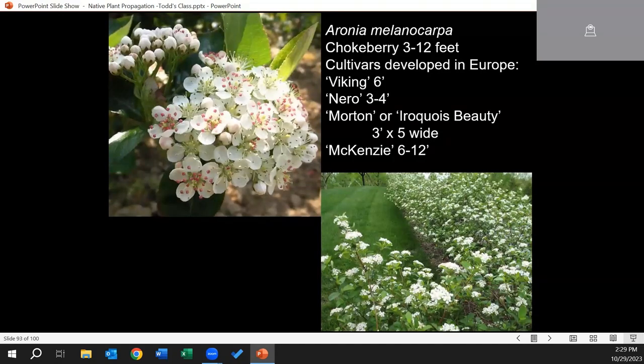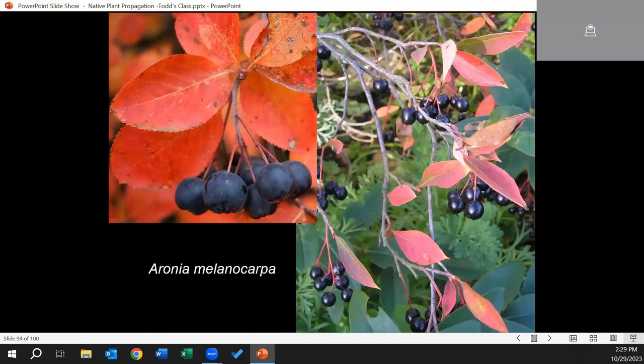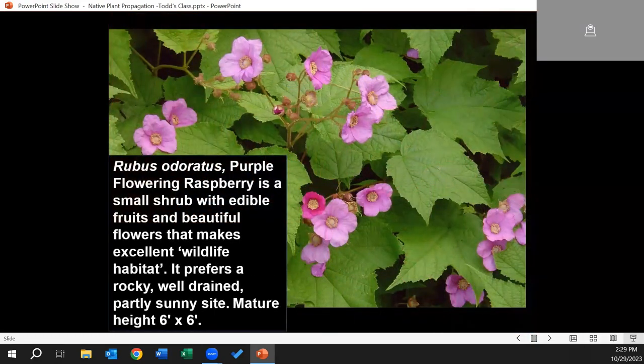And somebody's used them as a hedge. Just beautiful flowers in the spring, fall color, and grapefruit. There they are. Rubus odoratus makes a wonderful jam, makes a beautiful hedge if it likes its spot. So know that where you put it is where you want it.